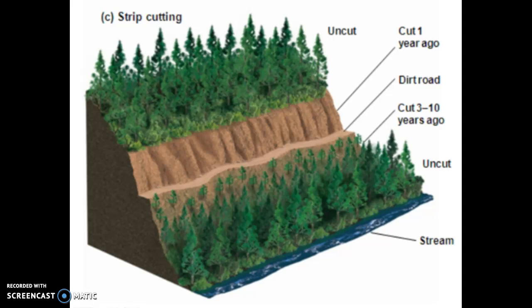Another way is called strip cutting, and in strip cutting what they do is they leave vegetation, but then they will cut everything, so they basically clear cut in strips, and then leave the rest of it behind, and then they put it into a rotation. So what you see is an area that hasn't been cut, the most recent harvest, it's been cut a few years ago, still leaving that buffer and still protecting their stream.